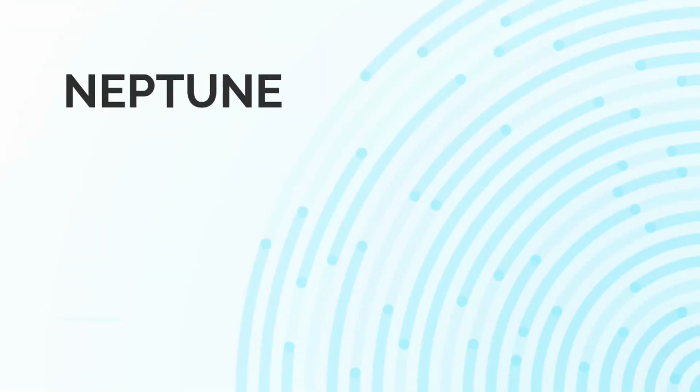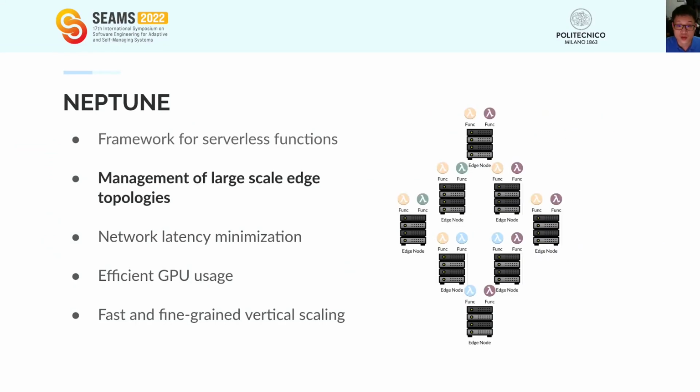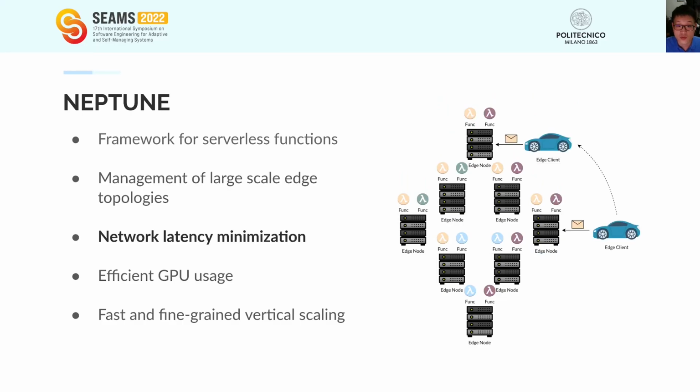The work we propose, called NEPTUNE, tries to solve the challenges in edge computing while exploiting the serverless paradigm. NEPTUNE is an edge computing framework for serverless functions. It can manage large-scale edge topologies without any problem. It provides network latency minimization through smart placement and routing.